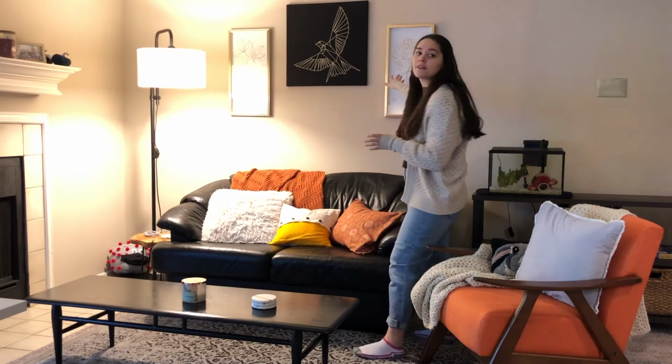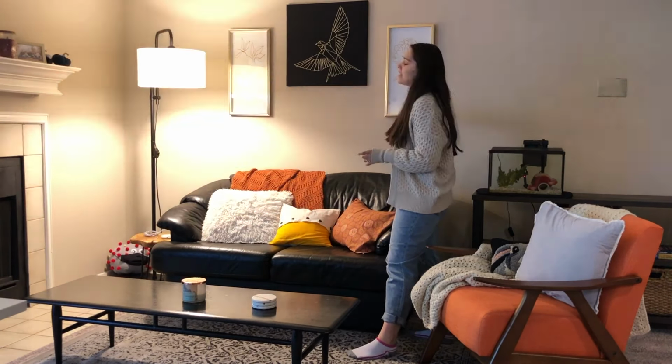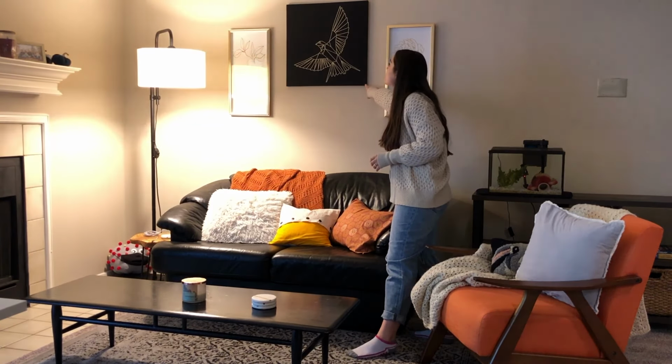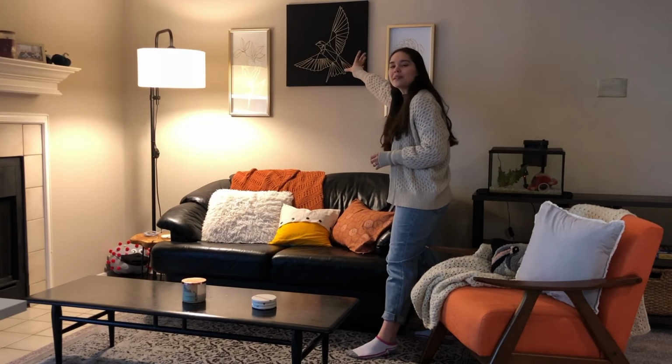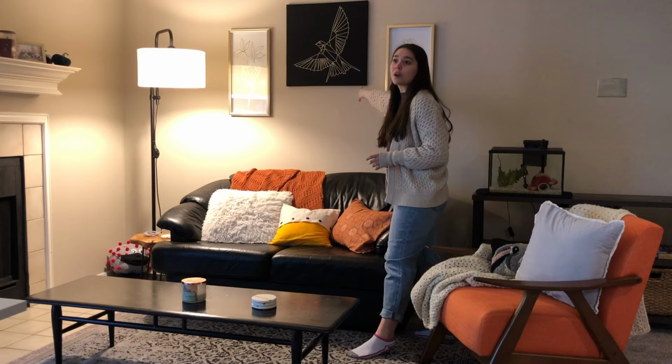Okay, so speaking of the artwork, these two side frames are from Target. They came with the gold frames already, so I put these up, and then this centerpiece with the woven cubism bird thing is from IKEA. There's a matching canvas artwork that I ended up putting into my bedroom that you'll see later.